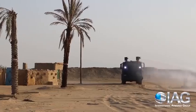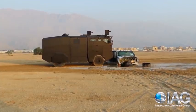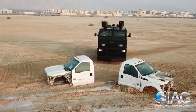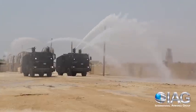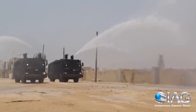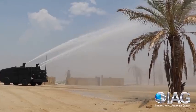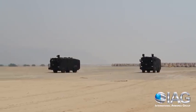An additional advantage is the hull-mounted fire extinguishing systems, which will prevent the vehicle from catching fire if incendiary mixtures are used against it. There are additional water and foam outlets under the bottom, which are responsible for protecting the wheels. The 280 horsepower pump creates a water jet of up to 65 meters. The capacity of the water tank is 14,000 liters.